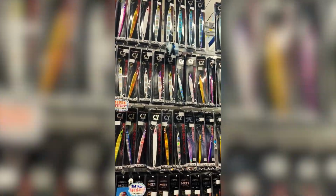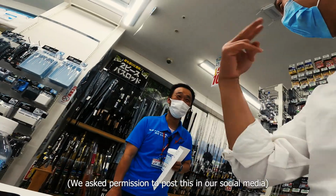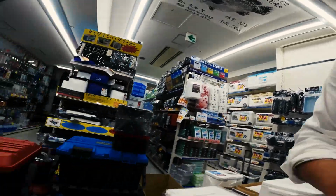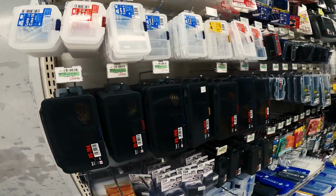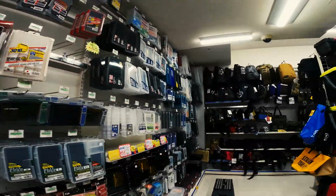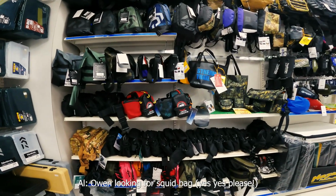Oh, the heaven of jig. And I'm so lucky because I'm here today with my good friend, Uehara-san. Everything, the back. Someone is looking for a squid back.